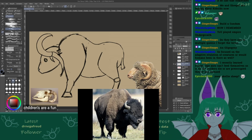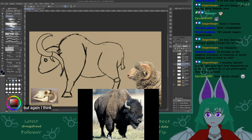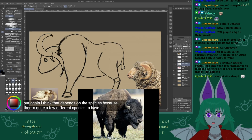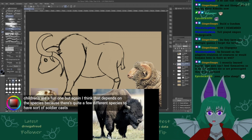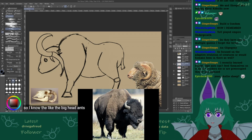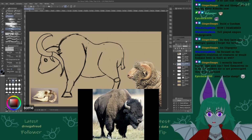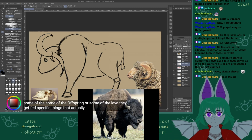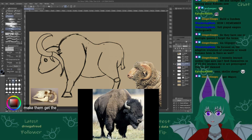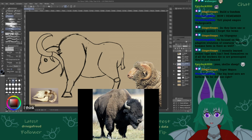Soldier ants are a fun one. Again, I think that depends on the species, because there's quite a few different species that have soldier castes. But I know the big head ants normally don't have the big heads until they start actually needing them, at which point some of the larvae get fed specific things that make them get the big head. I think that's basically the big head ones.